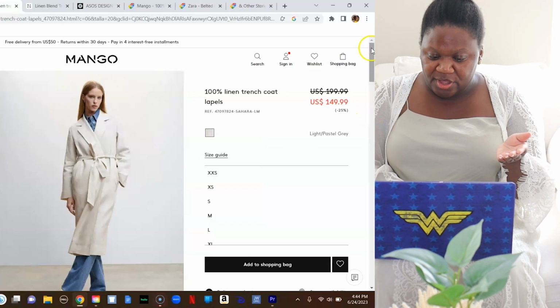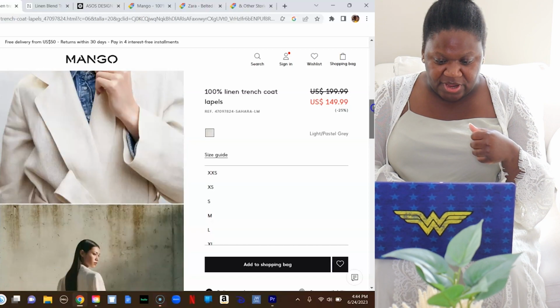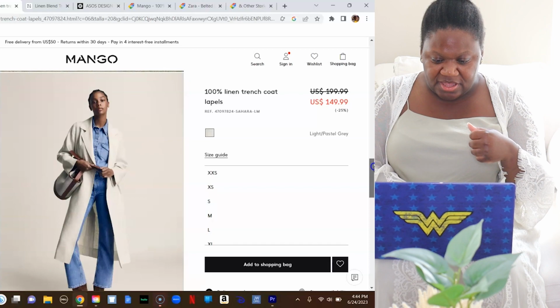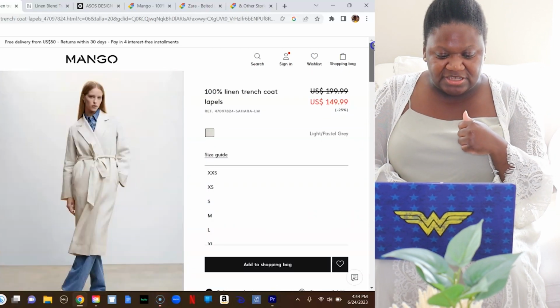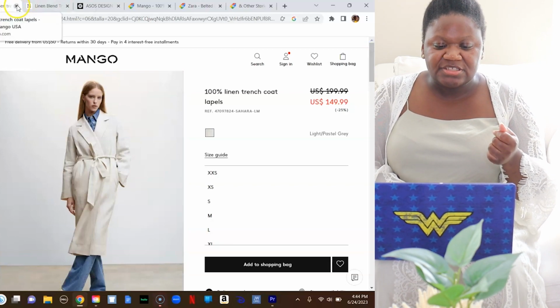Let's look at this Mango trench coat. This says it's a light pastel gray. This doesn't really look like a trench coat. It doesn't have the epaulets. It is not double-breasted. There's no buttons. We don't have a nice cuff. So this is not what we want.